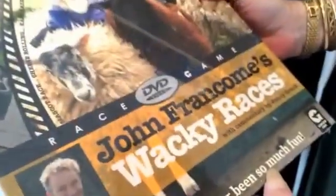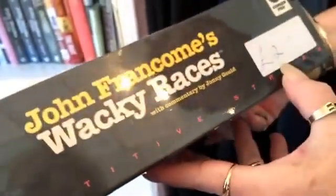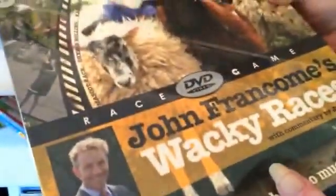Racing game, but it's sold for £20. How much is it? A DVD? £2. It's not bad, is it? No. £2 and it's sealed. Yeah, I would buy it.